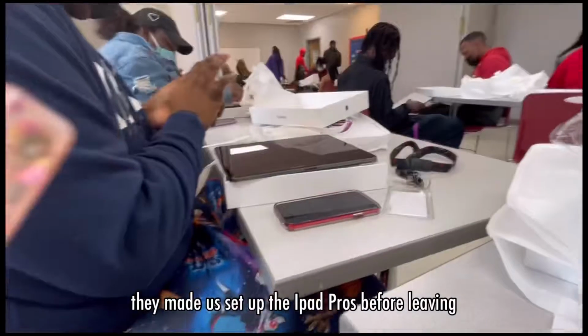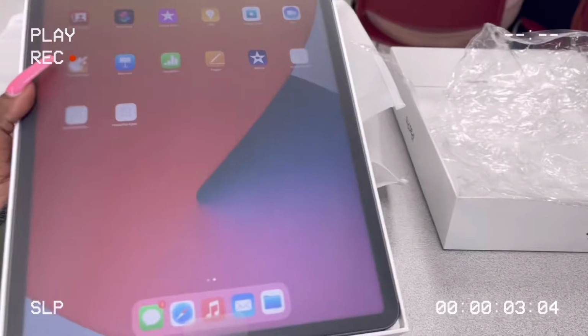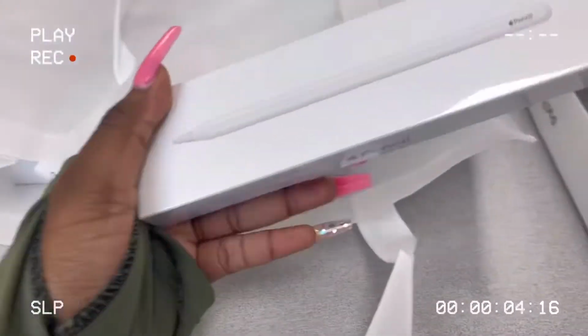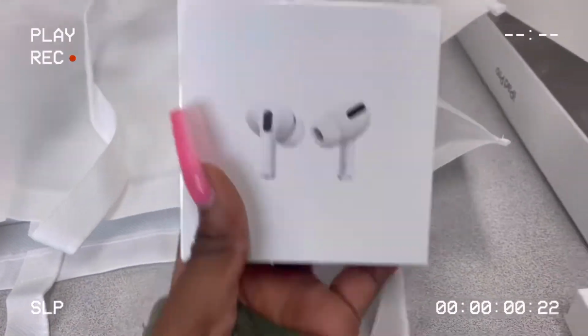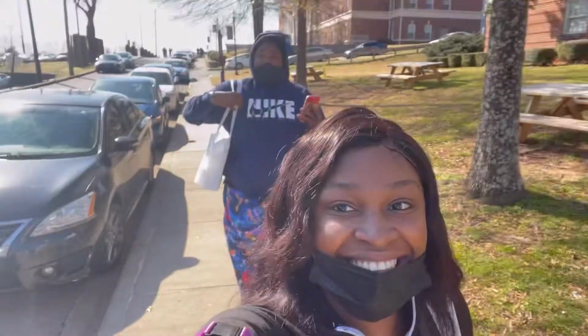So, me and Roman. Come on. I guess I'm going to set it up for y'all. The big one, not the little one. Don't play with it. We got money. And then they got the other stuff in here. We got the Apple Pencil to go with it. Yeah, you see it. And then we got the AirPods Pro, the real ones. And we got a keyboard. The products. Material girls. That's how I do.